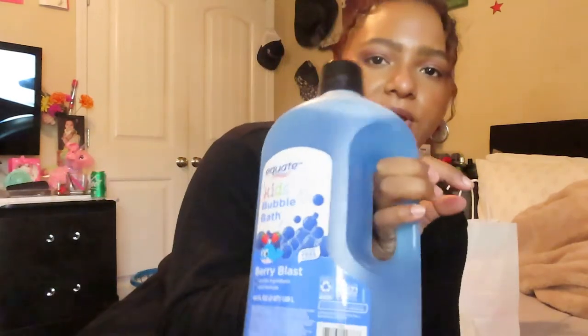I was gonna get Chloe Yasmin said to use Mr. Bubble because it's gentle. This one says gentle ingredient, mild formula. I don't know what that means, mild formula, but gentle ingredients. But it was the big one, and it was like $3-$4. And Mr. Bubble was a couple more dollars.